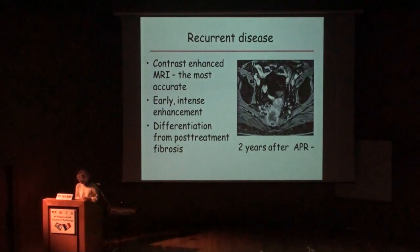So, recurrent disease, look what's happening. We already mentioned, and again, I want to stress it, gadolinium is mandatory here. Contrast enhanced is the most accurate. It helps us to differentiate recurrent disease from fibrosis, because recurrent disease will show you an early and massive enhancement, while post-treatment fibrosis will be less enhanced and not so early.